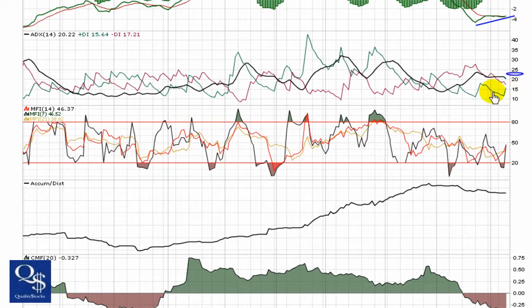ADX is in a nice position. Positive DI breaking north now. Looking like it has a chance to break through the negative DI and possibly even the ADX, which is a bullish indication. As far as the ADX goes, it's going to need to turn pretty quickly. You want to see it hold a higher low, continue some sort of uptrend here, try to develop an upward channel.